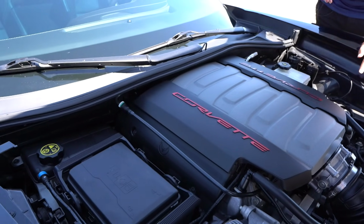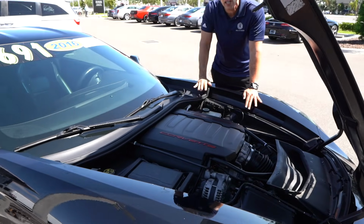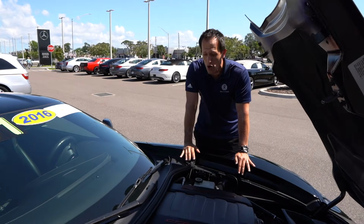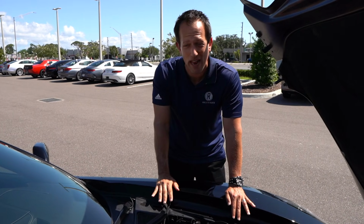Having the engine up front, having that naturally aspirated V8, remember this is older technology still in this Corvette. It's a push rod V8, no overhead cams or anything like that on this particular Corvette. But why don't we go ahead, let's fire it up and see what the Stingray sounds like.